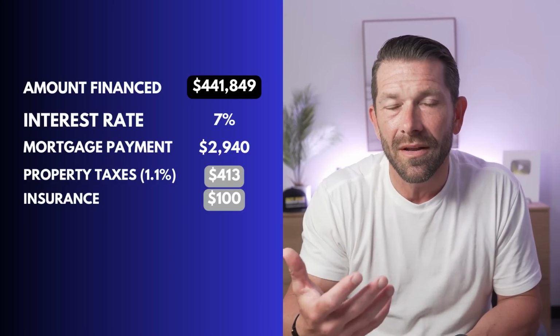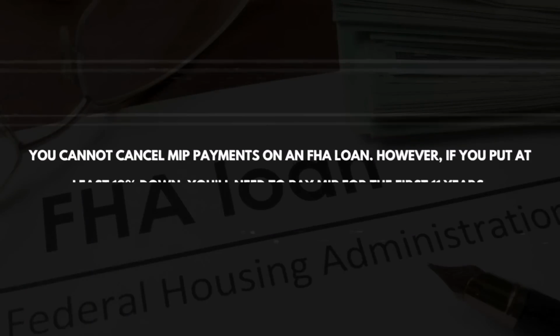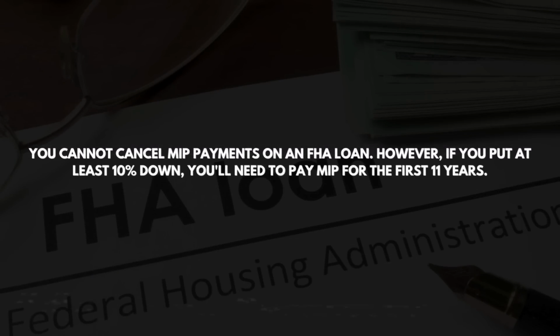Now, in addition to that, you're going to have homeowners insurance, which covers fire, theft, that sort of thing. We're going to estimate that to be somewhere around $100 per month or $1,200 per year for a $450,000 home. But there is one more fee that we have to calculate. That is the monthly mortgage insurance. So not only do you have the upfront mortgage insurance premium, all FHA loans have a monthly mortgage insurance premium as well, which is 0.55%. Regardless of the type of loan you're doing with FHA or how much you're putting down, what your credit scores are, you're going to have that 0.55%. Now, it stays on the loan for the life of the loan, unless you put at least 10% down.